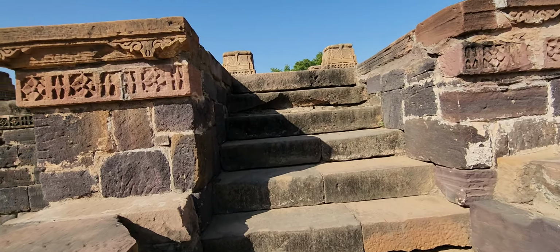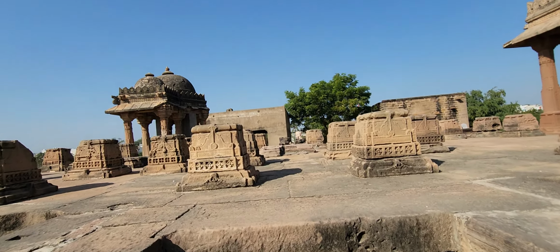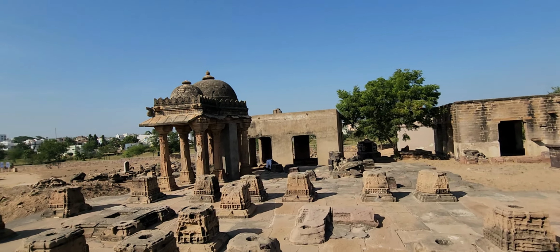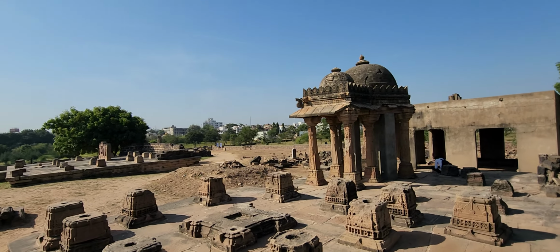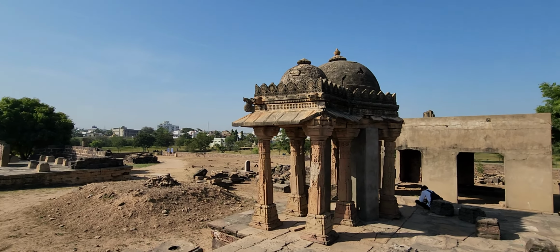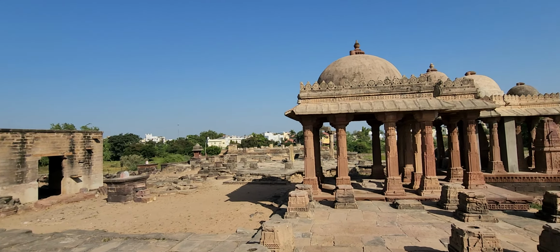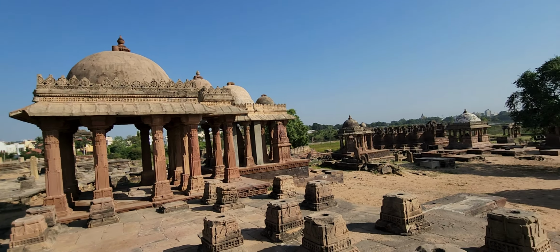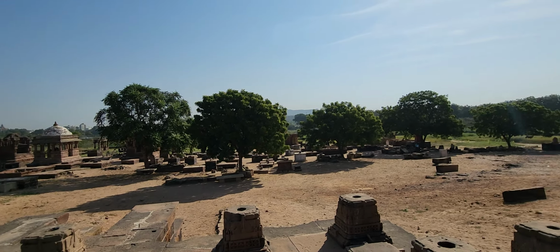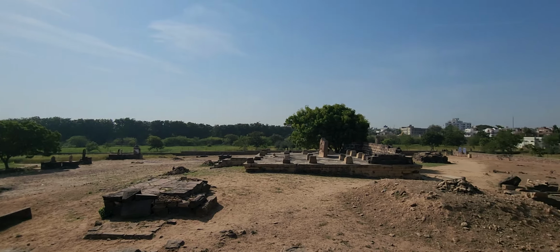Here we are at the temple ruins in the center of Buj. You can see the remnants of the pillars that once stood here. And the older parts of the temple. It's an archaeological site.